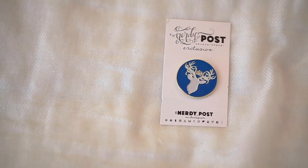This is Sarah J Maas. This is like Aelin's pendant that she wears, which is beautiful. This is so beautiful. I love the blue in this pendant. I really want to get use out of this, but like I said, I need to find something.